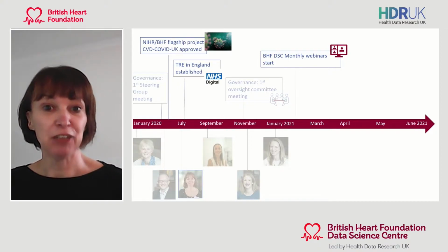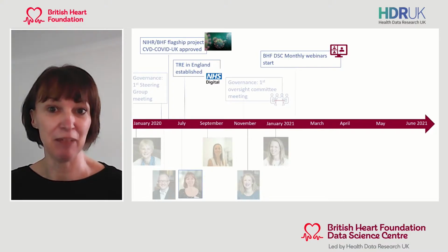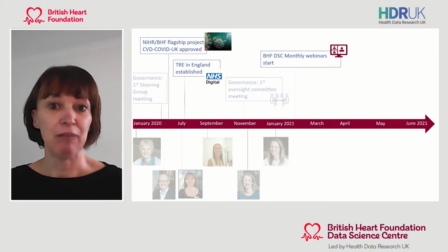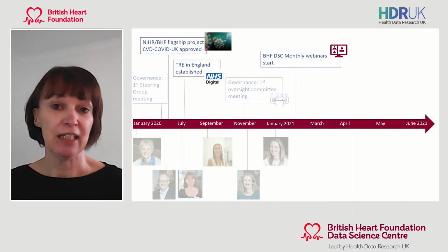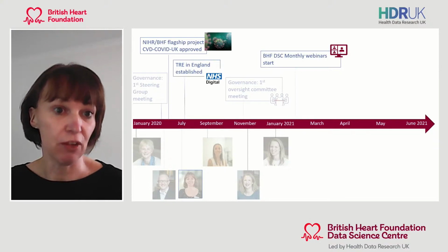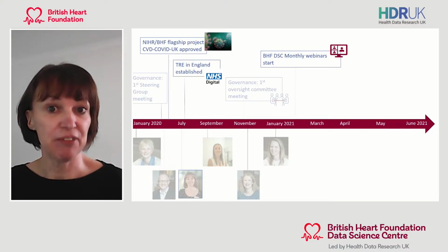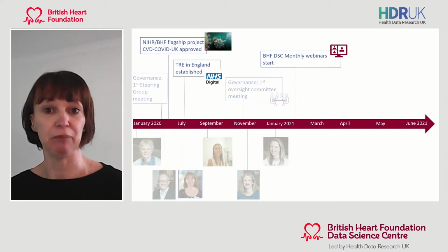As Nilesh mentioned, this centre was set up, and then pretty quickly we moved into a pandemic, and obviously a lot of our work pivoted towards COVID-19. As part of that, a programme of work called CVD-COVID-UK was set up. So it's understanding the relationship between cardiovascular disease, that's the CVD, and COVID-19, and doing this across the whole of the UK, so at population scale. And this was given flagship status by the NIHR, which is the National Institute for Health Research, and the BHF, that have a cardiovascular disease partnership.